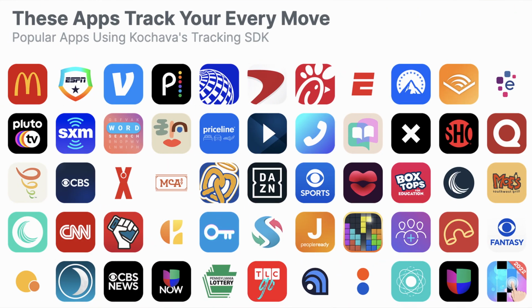So popular, I'm sure you have at least one app that uses Kochava on your phone right now, whether it's an iPhone or an Android. They're really all over the place. Looking at Explorer, apps using Kochava include McDonald's, ESPN Fantasy Sports, which is, I believe, the number 2 app right now in the App Store. We're looking at Peacock, Audible, NFL, Quora, DAZN, CNN, and even Epic.